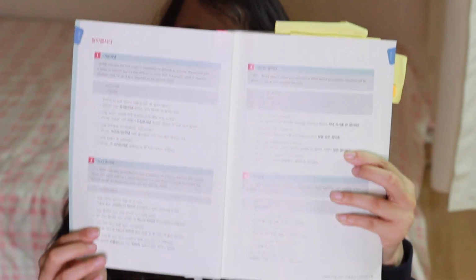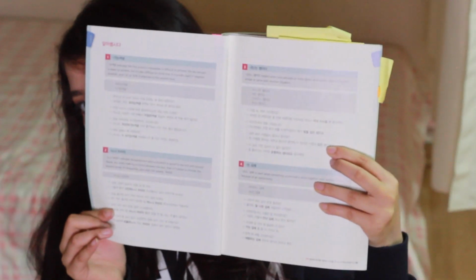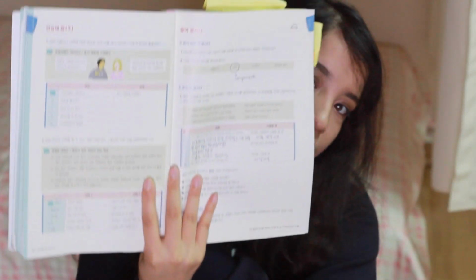So there's always 2 pages of grammar. So there's 4 grammar structures per chapter. Just to give you an idea, this is book 4. So if you want to look, I would always look through the grammar before you choose a book. This one, there's 뭐뭐 하기는커녕, 뭐뭐 하느니 차라리, 뭐뭐 하는 셈이다, and 뭐 한 김에 하는 김에. So that's there. Some more exercises, but I don't really use them.